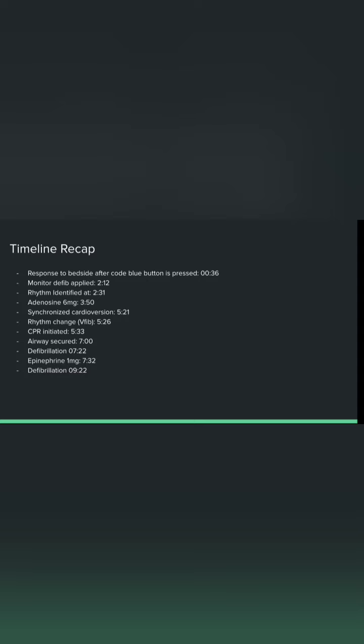The monitor defibrillator was applied around 2 minutes and 12 seconds. They first identified the rhythm and algorithm at 2:31. They administered adenosine at 3 minutes and 50. They performed a synchronized cardioversion at 5:21. They identified a change in rhythm, and the patient actually progressed into full cardiac arrest at this point at 5:26. They initiated CPR at 5:33. An airway was secured at 7 minutes. First defibrillation was at 7:22.